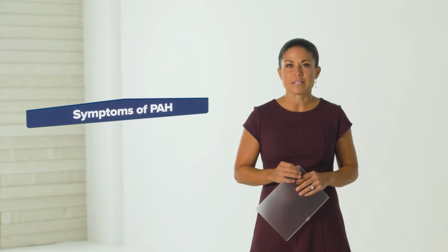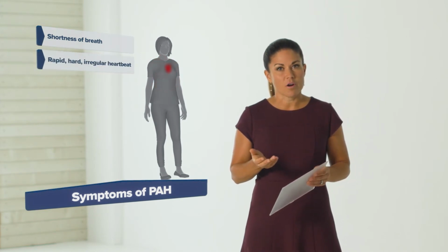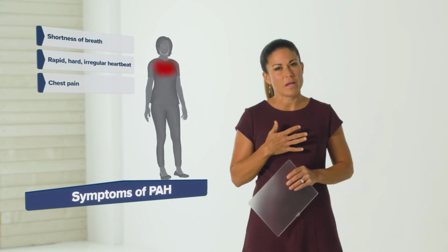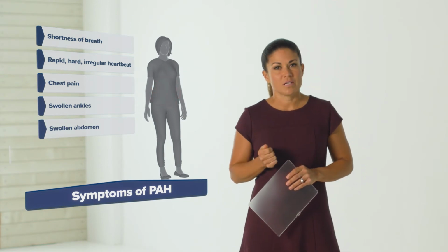You are likely familiar with at least some of the PAH symptoms, like shortness of breath, a rapid, hard, irregular heartbeat, chest pain, swollen ankles, a swollen abdomen, or even dizziness and fainting. Over time, as the disease progresses, the symptoms get worse, and you may find that you cannot do as much physically. It's important to note that symptoms may not always reflect whether PAH is progressing or how it is affecting your body. Even if your symptoms remain the same, there still may be more you can do to help improve how you feel.